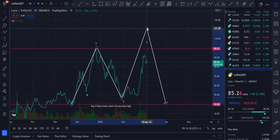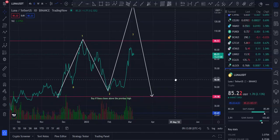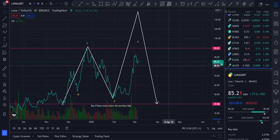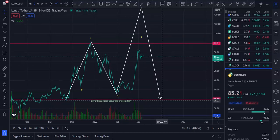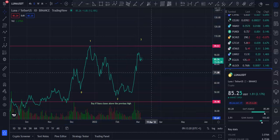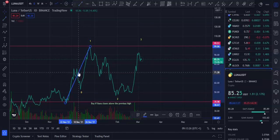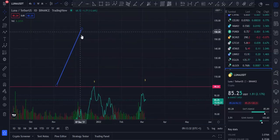You can see it can play out like this. Luna can even decide to shoot up to 130, but just know Luna is still going to come back to this particular 39 point something wave. It's way too high. Don't be greedy. Don't buy Luna at this particular time. Just wait for it to come back to this particular 39.8. That's where you get into Luna. Then you can go long, and set your target once wave 4 is complete to around this particular area, to around 162.